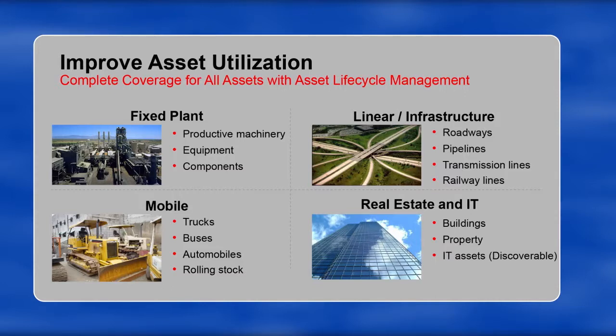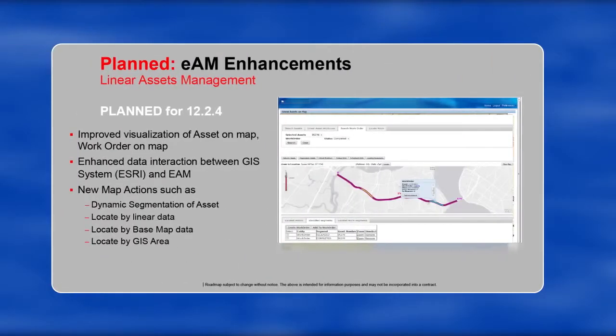And so we've actually in 12.2.4 added a whole new module in enterprise asset management, not a product, but just a module there that's for linear assets, especially targeted to companies that are managing pipelines, that are maintaining roads, and maintaining transmission lines. So the ability to visualize assets on a map, Esri maps perhaps, and integrate between Esri, GIS system, and EAM, that's really what linear asset management is all about. And it's probably best shown through a couple of examples.